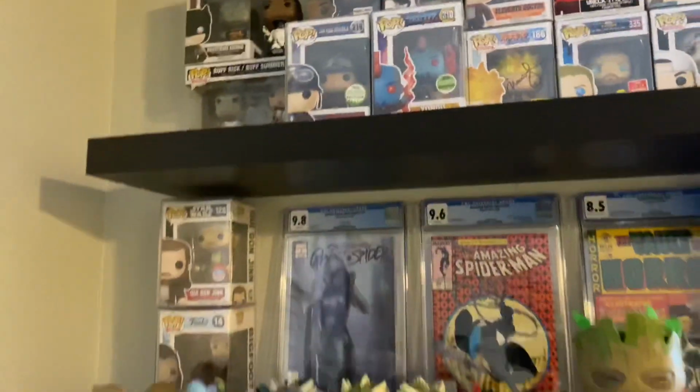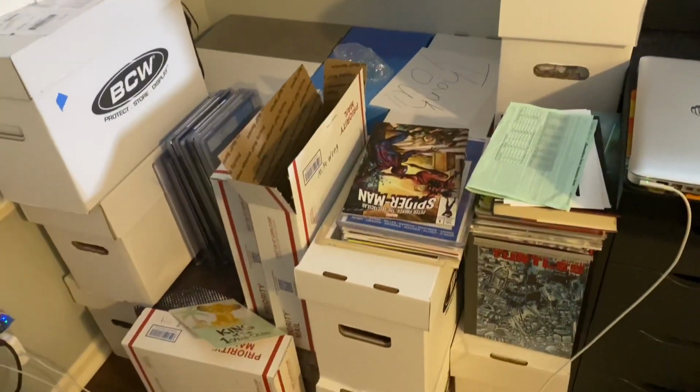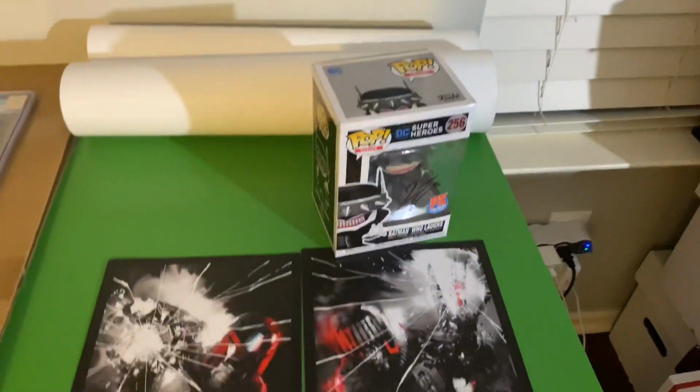Yeah, and then all of my comic books. So I need to go through all that because that's a hot mess. And then also the prizes. Yay, prizes! Prizes for the giveaway.